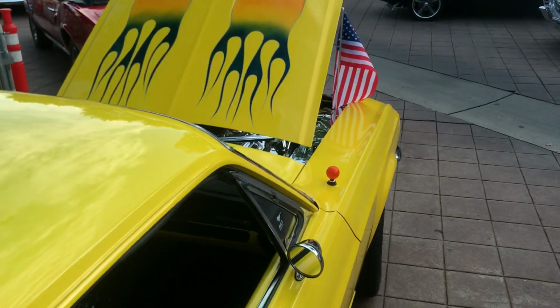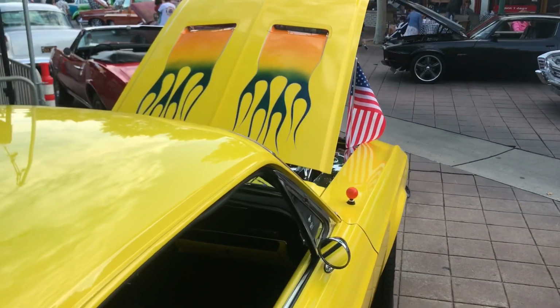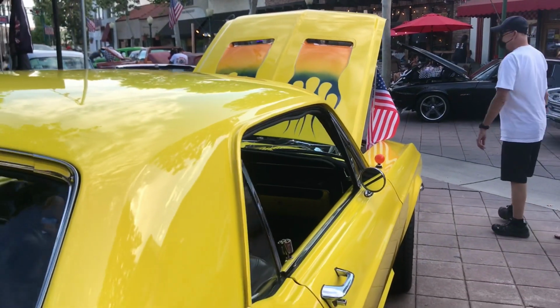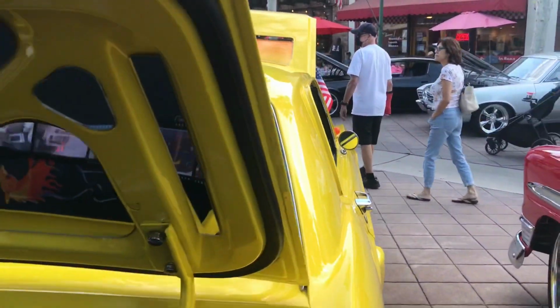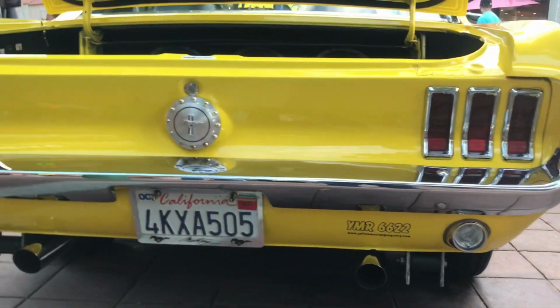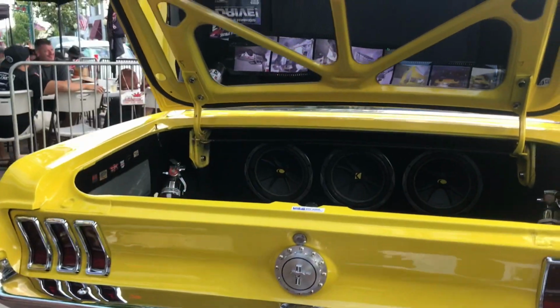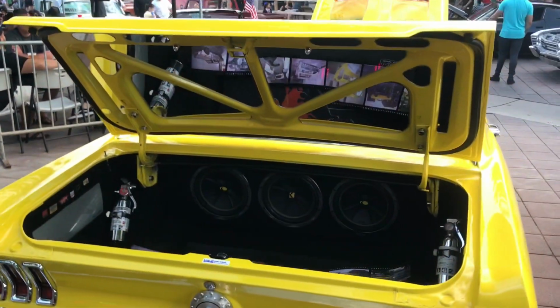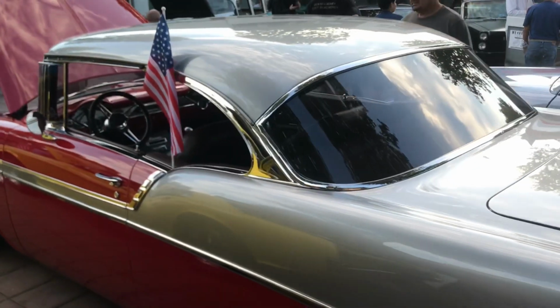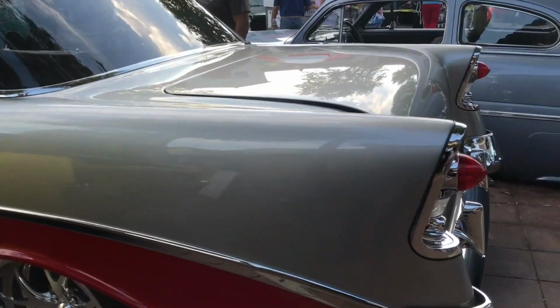Flame job on the hood. Like a 65, 64 and a half. Okay, here we go. Here's this 56. Sorry, I'm not talking much. It's really loud.